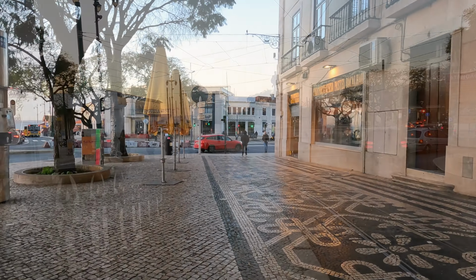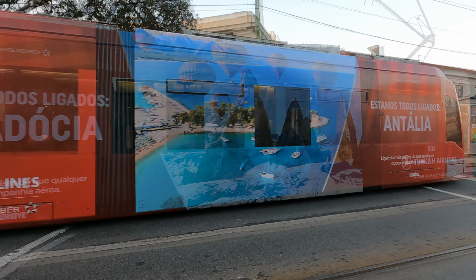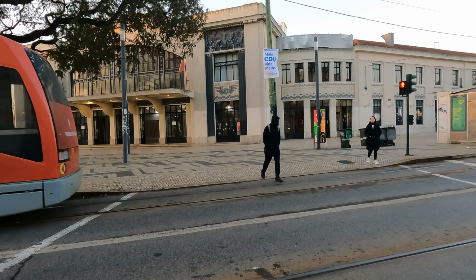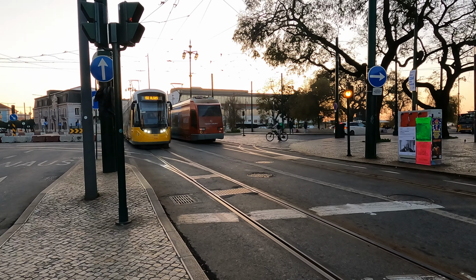But first up, we have to negotiate this roundabout, and also I'm reminded that trams can come at you from both directions. Honestly, I very nearly stepped out there.